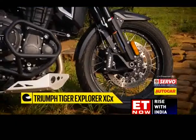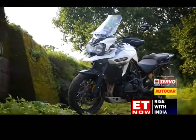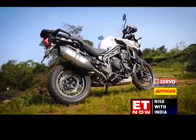Overall, the tweaks to the frame, engine, electronics and ergonomics are definitely noticeable, and they do manage to make the Tiger a very rider-friendly machine.